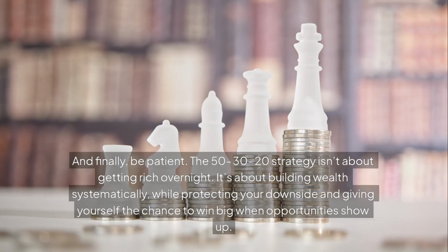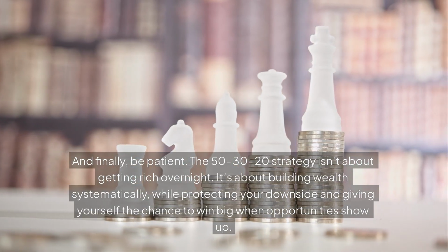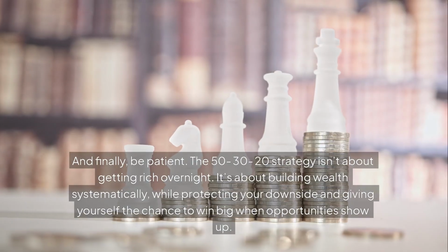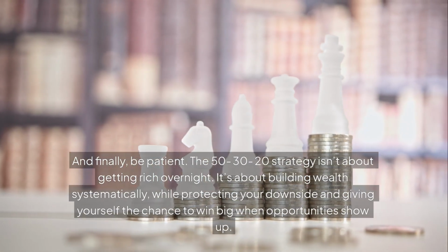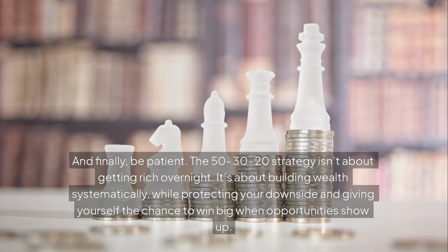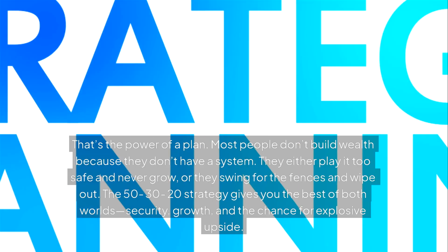And finally, be patient. The 50-30-20 strategy isn't about getting rich overnight. It's about building wealth systematically while protecting your downside and giving yourself the chance to win big when opportunities show up. Imagine 10 years from now, you've been following this strategy the whole time. Your income-producing assets are generating thousands in passive income. Your growth assets have doubled or tripled, and maybe 1 or 2 of those high-risk plays paid off big. That's the power of a plan.